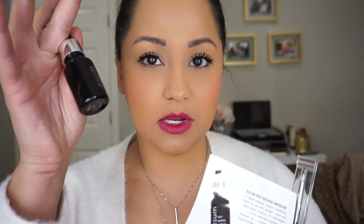So when I saw that they had a package deal for their liner brush, which I've never tried, and their mixing medium, which I love the packaging of. I think it's very simple, and it's not going to clutter your garbage bins or your recycling bin. So it's an Isom Pro mixing medium, looks like this. And the liner brush, which again, I haven't tried any of their brushes, and I'm super excited to try this. Pretty big liner brush, but who knows, I might end up loving this.